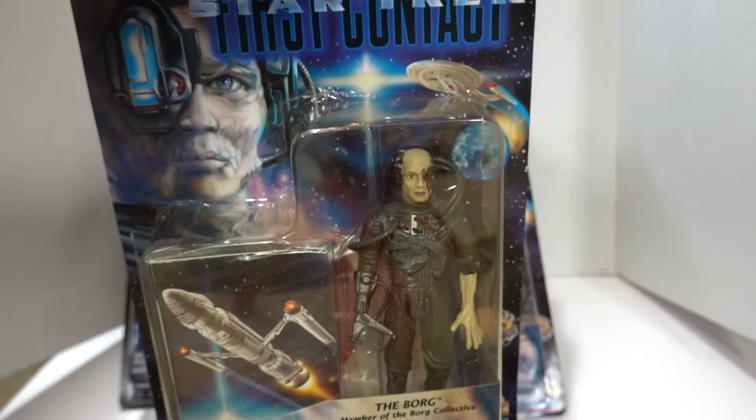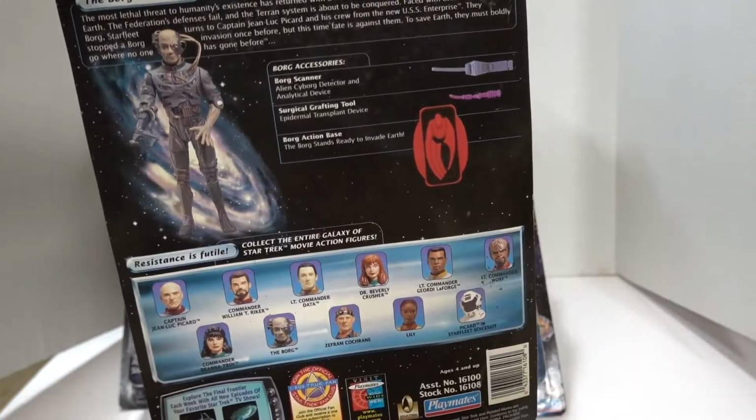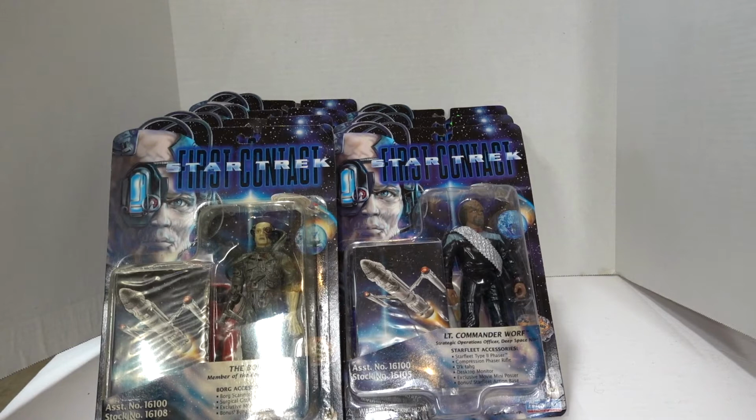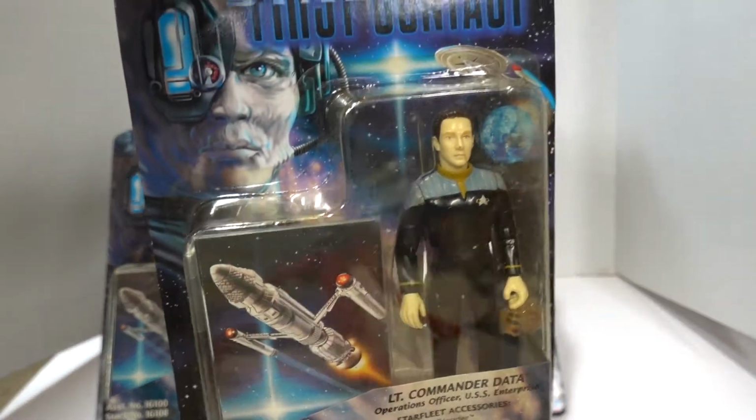Here is the Borg. And yeah, my dad's been a fan of Star Trek since it originally came out. He was actually on Star Trek. I think the episode was Desert Crossing. It was Enterprise with Scott Bakula. He won some fan contest and they flew him out. Lieutenant Commander Data.